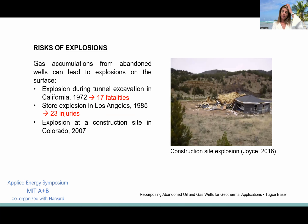So we focused on abandoned oil and gas wells so far. But what if a well is properly abandoned according to the procedures that are developed and mandated by the states? Sometimes, unfortunately, even though we follow the procedures, depending on the site-specific conditions, these wells may pose significant risks of explosion, methane leakage, and also groundwater contamination.